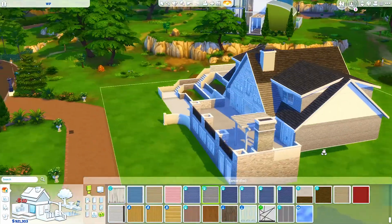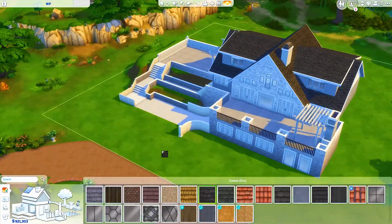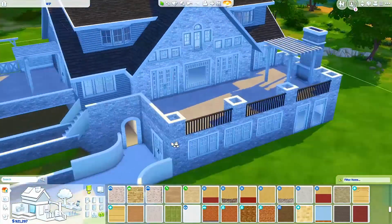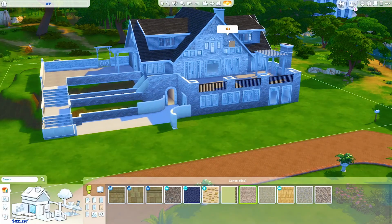looks way, way better. I will say for the 25th thousand gajillionth time, can we please have more stone? Can we please have more siding and more stone? It's so funny because I feel like we've gotten so much furniture, which is great.